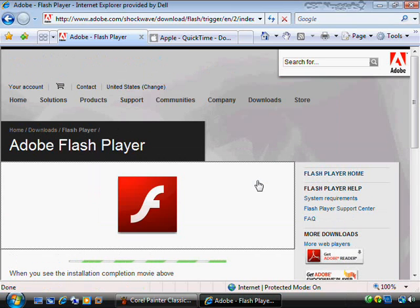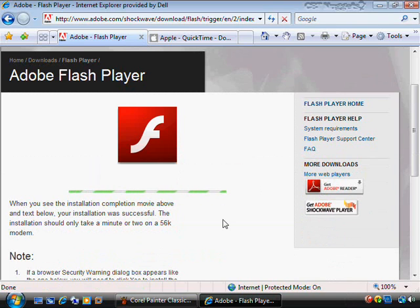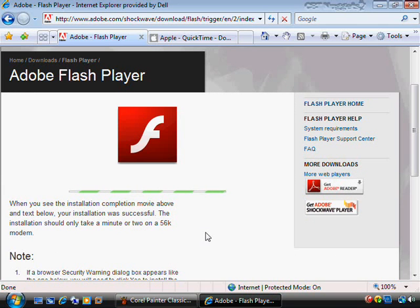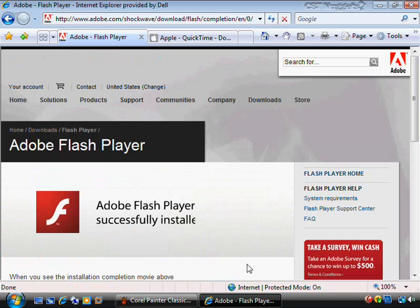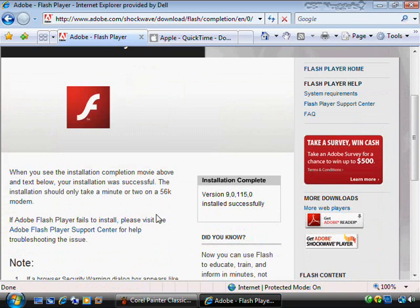Then what we'll see here when it's done is a kind of completion movie up here, and this will give a good illustration of how it can enrich the content of your web browsing, because you'll get a little bit more, well, I guess the name says it all, flash. Okay, I guess I got a network connection problem here with Adobe, but we'll just try it again and see what happens. I think there it goes. Okay, so apparently it did download the Flash Player okay this time. All right, so you can see how that gives a little bit more whiz bang there.